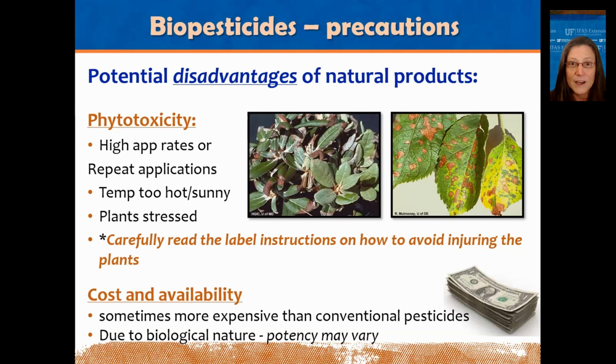And then sometimes there's cost and availability. Natural products, especially OMRI. OMRI is the Organic Materials Review Institute. Those OMRI approved versions are sometimes more expensive than conventional pesticides, or sometimes even a little bit more difficult to find. But those OMRI approved products are ones that are used for organic gardening.